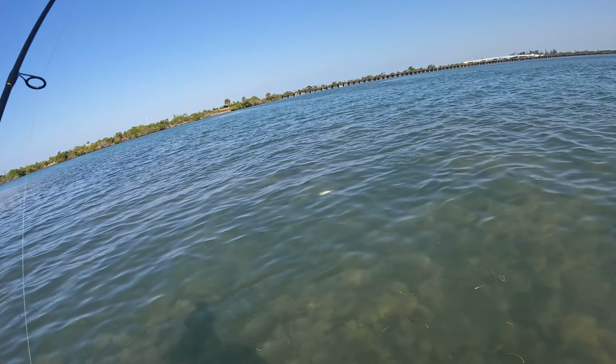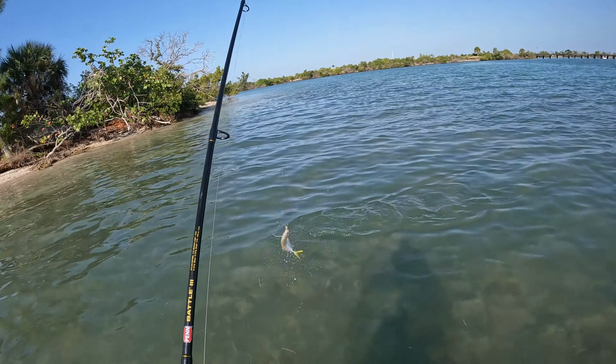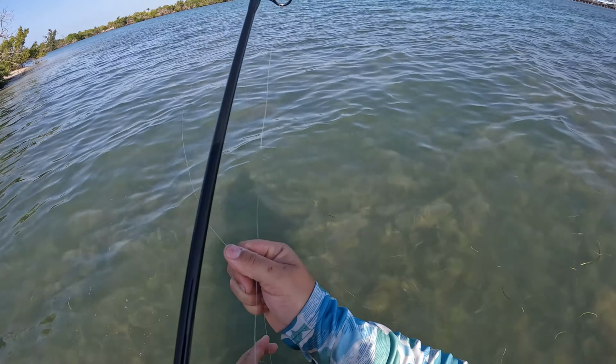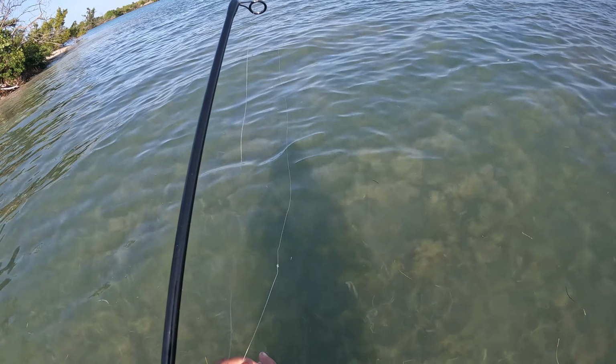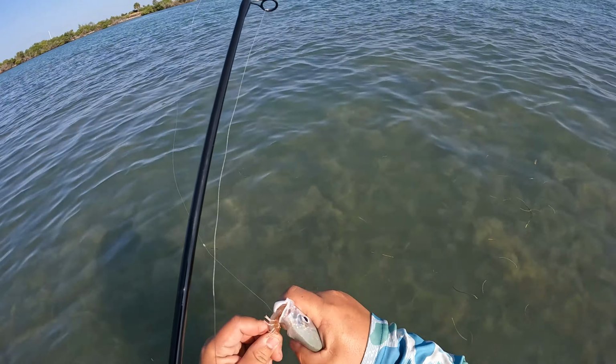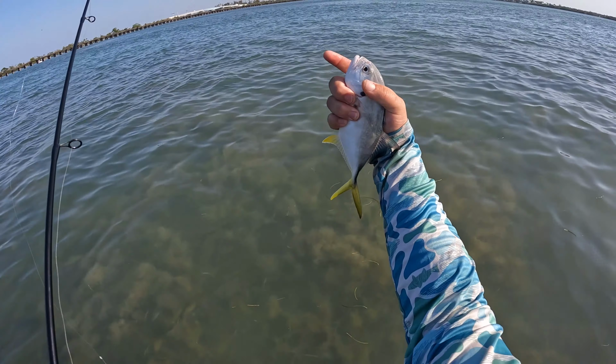Some little Jack. Yeah, a little Jack. There we go. That's little Jack.